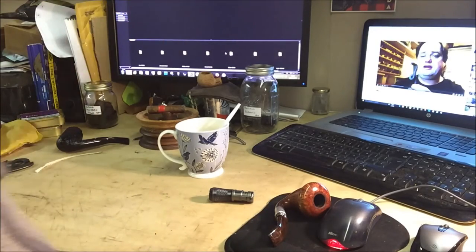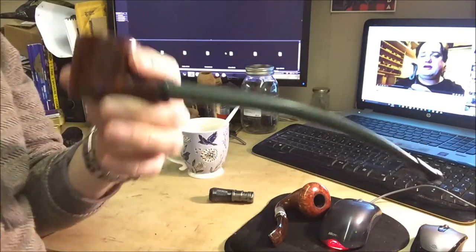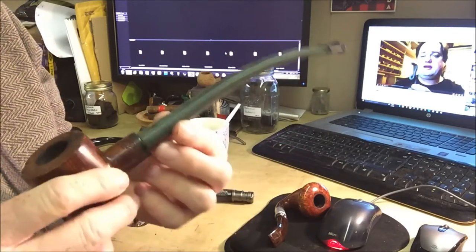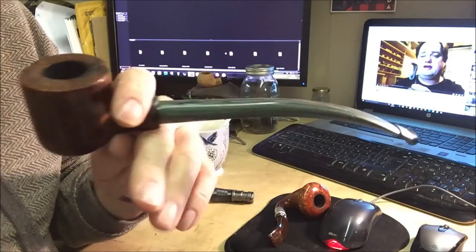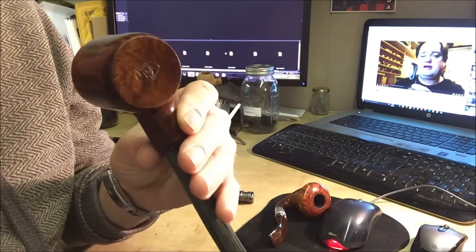A good example, actually, now that I think about it, is this churchwarden pot, which was made by Paul Menard. He sent this to me with a couple of different stems, but I tend to use it mostly with this stem. Now, this is a lovely grainy piece of briar, and he's done a beautiful design on the top with a bit of plateau showing there, and he's done an awesome job as he always does.